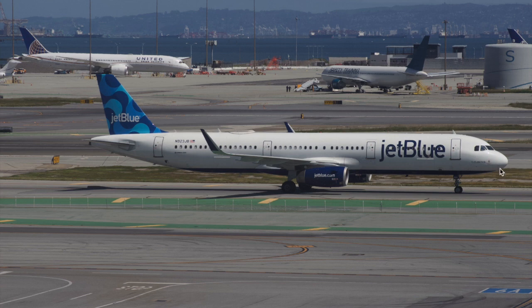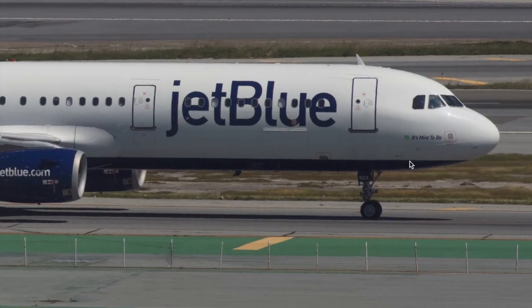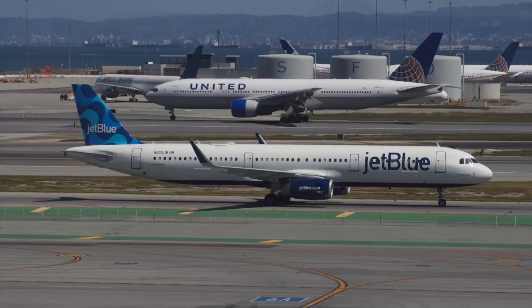And what's the name of this aircraft? Let me just zoom in. It's meant to be. That's a very interesting name right there for this aircraft. So once again, JetBlue Airbus A321 ribbon's tail arriving from Fort Lauderdale. So very nice to see.